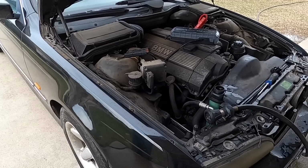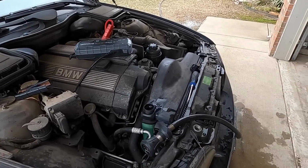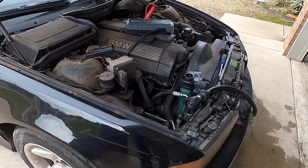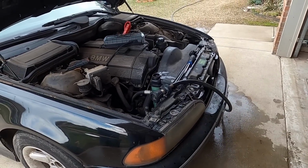So I'll probably just do a complete overhaul on the cooling system. We'll probably do thermostat, water pump, radiator, and we'll get the coolant for it and everything. And let me play with this a little bit longer. We'll come back with some final thoughts.